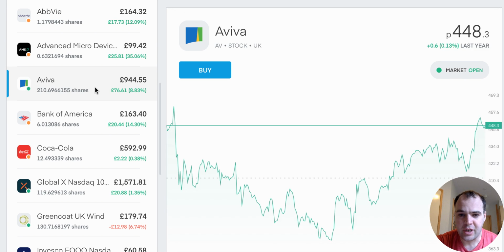Aviva is a UK stock of mine. The goal of this is to get this to 300, exactly the same as Legal and General. Again, this is performing pretty well at up 8% in the green. As you see by the graph here, it is up and down, but currently in that green.